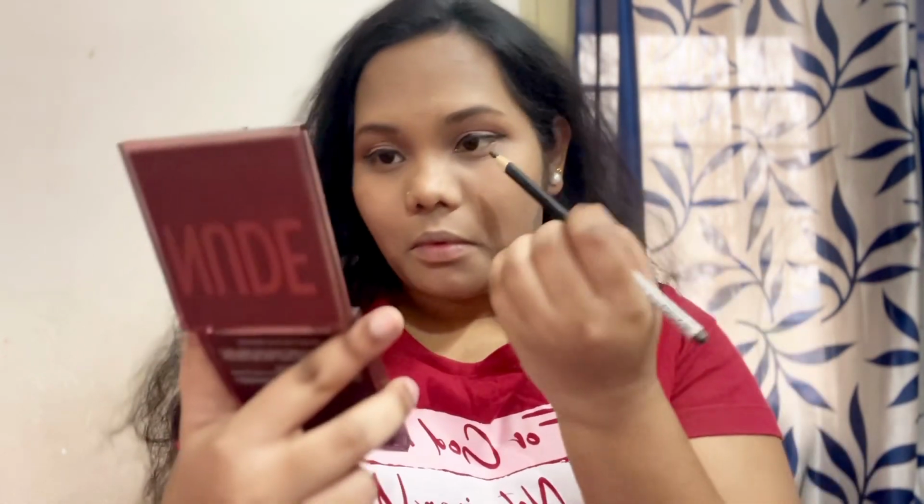And next step, I'm going to use this kajal, and this is from Wet n Wild, okay. Hey guys, next I'm going to use this Maybelline Lash Sensational Mascara. This is really nice, but this is waterproof. My eyeliner also is waterproof. I cannot remove it. That's why I just leave it like this. Just like that.